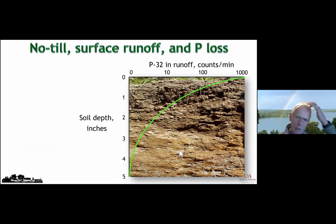And what we actually did was have this runoff, simulated runoff on soil. We packed it into boxes. Other people have done this type of runoff work since then. We placed that P32 at different layers in the soil up to the surface, and then rained on it and saw how much we could measure in the runoff.